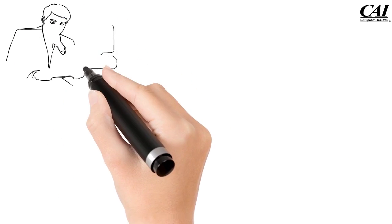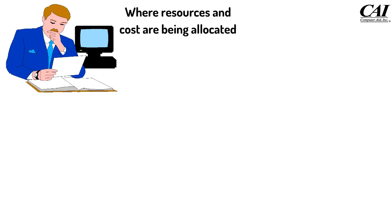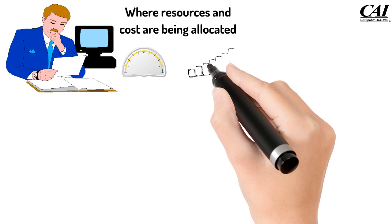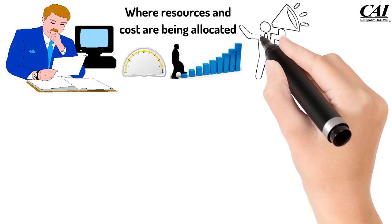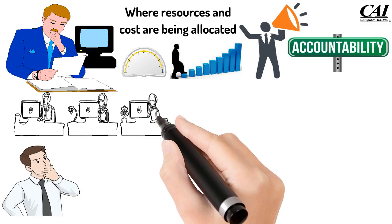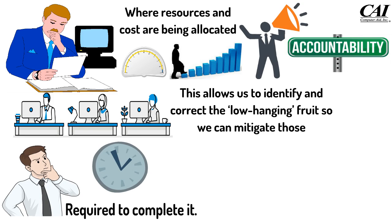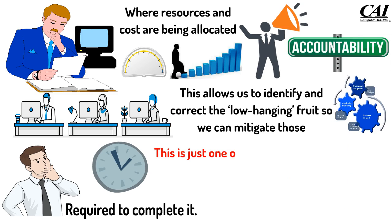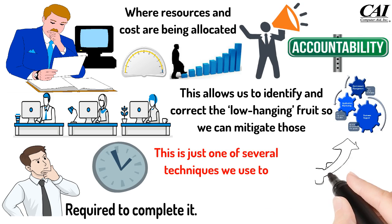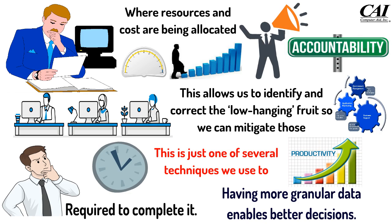This information is used to make strategic decisions about where resources and cost are being allocated, as well as to gauge resource performance and to promote resource accountability. We need to understand the support that is being done and the time required to complete it. This allows us to identify and correct the low-hanging fruit so we can mitigate those support activities. This is just one of several techniques we use to increase productivity. Having more granular data enables better decisions.